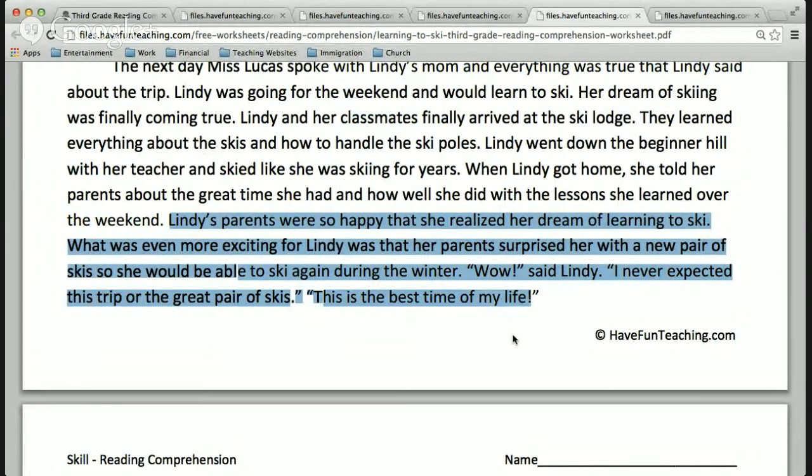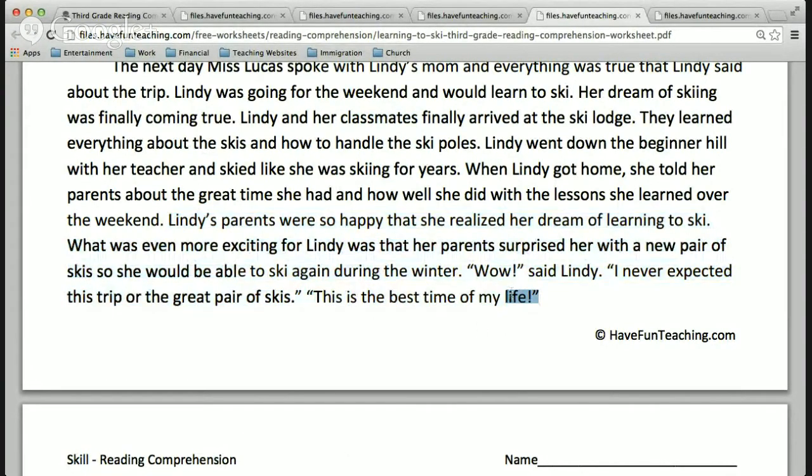the end. Please. Okay. Lindy's parents were so happy that she realized her dreams of learning to skate. What was even more exciting for Lindy was that her parents surprised her with a new pair of skis. Skis, so she would be able to ski again during the winter. Whoa, said Lindy, I never expected this trip or that great pair of skis. That this is the best time of my life. Okay, very good, very good.